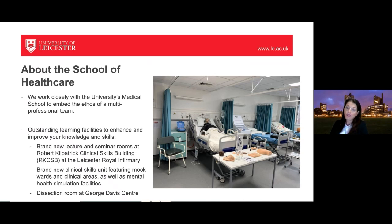And the students have absolutely loved it, because it really helps to create that aha moment when we talk about the heart and then they actually see the heart. To be fair, there are very limited dissection rooms within the UK universities, so we're extremely lucky to be able to have that facility.